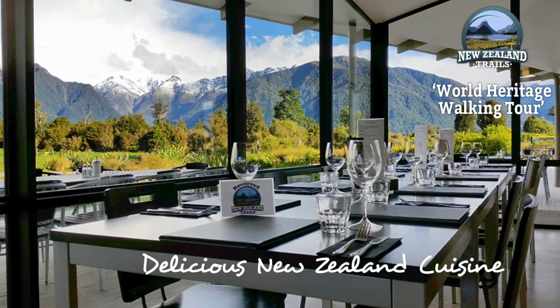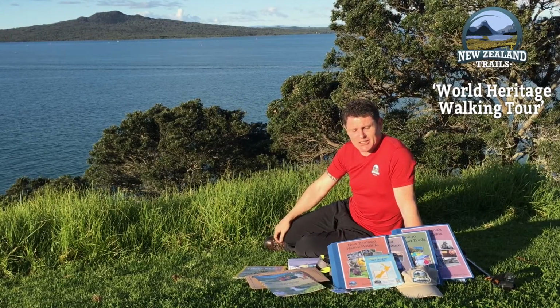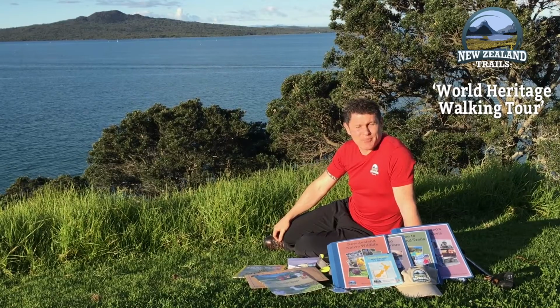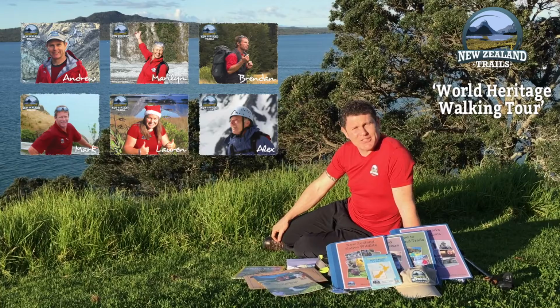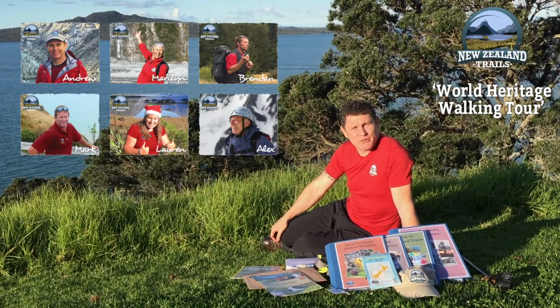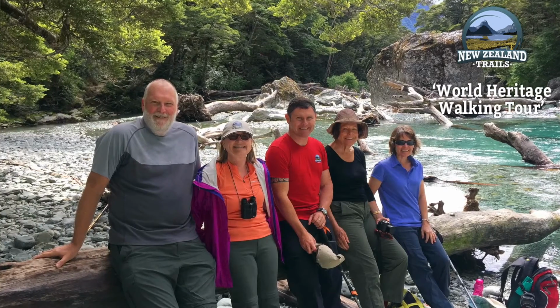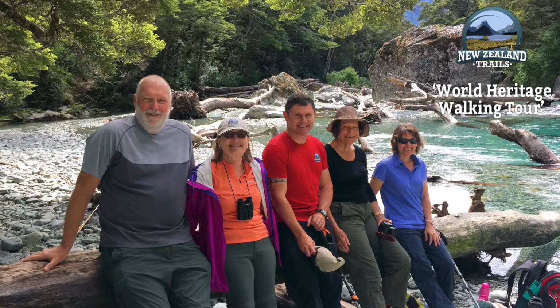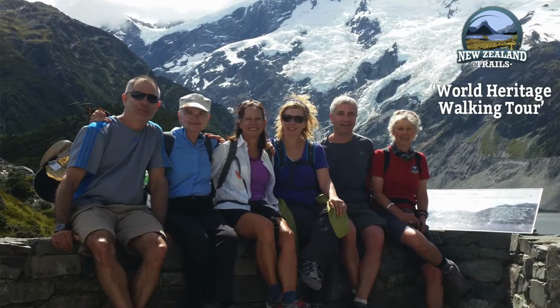And probably the last thing, and probably the most important thing, is the guide. So I'm really proud to be part of the guide team that we've got. These guys are really passionate about New Zealand, and they love showing people around. So the expert Kiwi guide is going to be your best friend here, and we always hear from people after the trips about how much they enjoyed their guide.